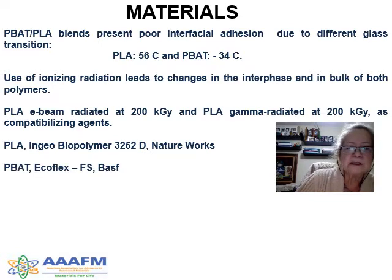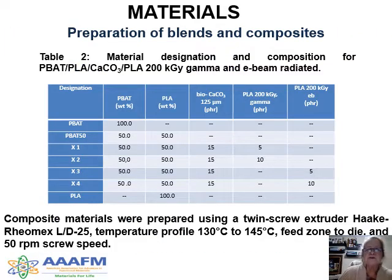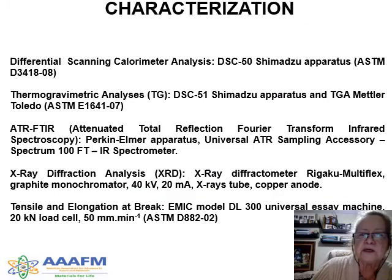We use PLA, PBAT, and calcium carbonate from avian eggshells, prepared from white chicken eggshells to have fine eggshell particles reduced to 125 microns. We prepared four samples: PBAT and the 50% PBAT, 50% PLA blend, prepared in a twin screw extruder with a temperature profile of 130 to 145 degrees and a screw speed of 50 rpm.